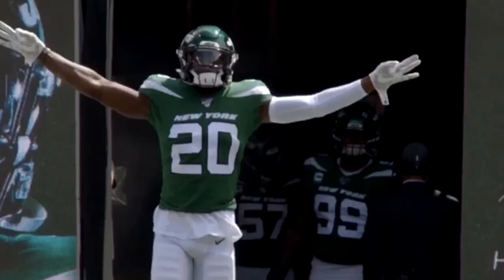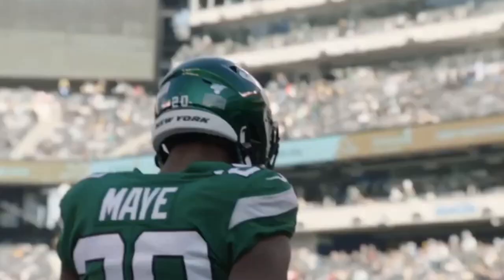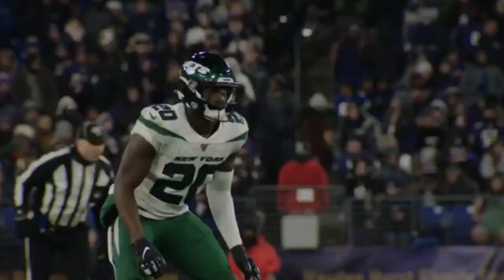Greg Williams' plan looks to be crystallizing. McDougald high, May low. That doesn't mean May won't play high. He'll play too deep. He might play single high at times. But this guy is the strong safety. And with more reps and experience, he could do damage.